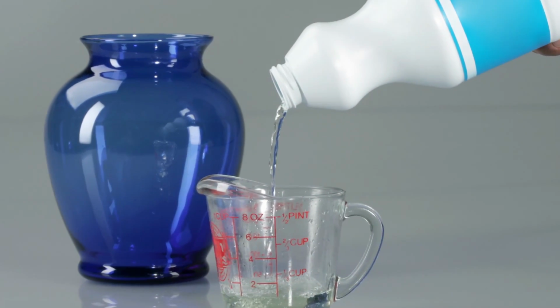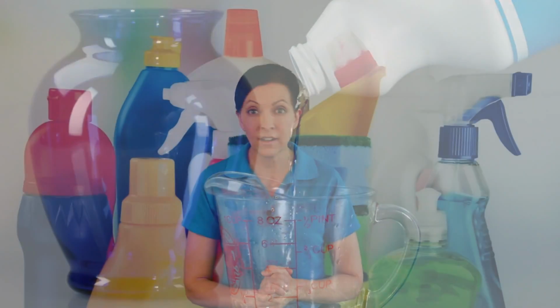We do not want to get in a situation where we're mixing products, and I recommend right off the top of my head, since we're talking about bleach, don't ever, ever, ever mix anything with bleach. You can dilute bleach with water, but do not mix it with anything. It is not designed to be mixed with anything. So the safety data sheets will tell you that.